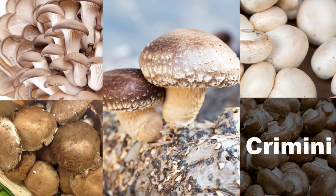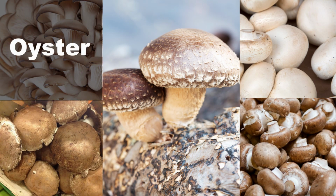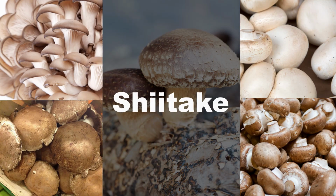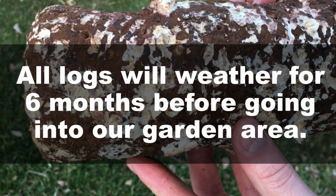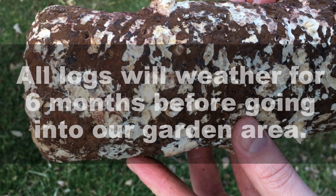We've never put these in the garden before, but supposedly once they grow the mushrooms on these logs, they break down quite easily. And they're quite good for your compost and good for your garden in general. So we're going to see how many of these we can fit into this vehicle and take home and put in the garden.